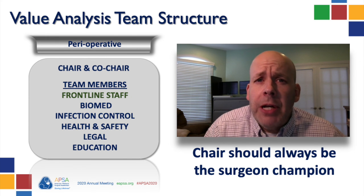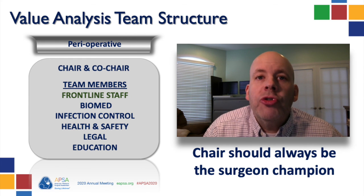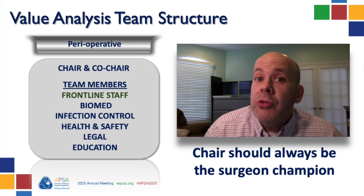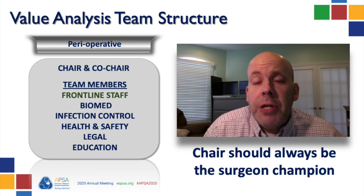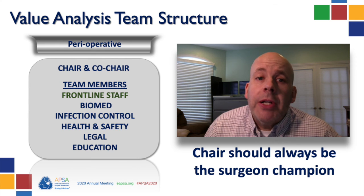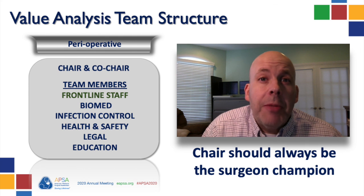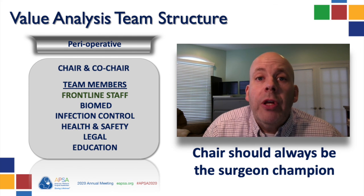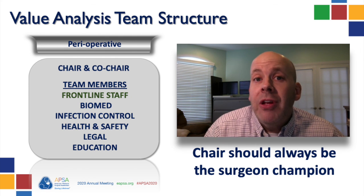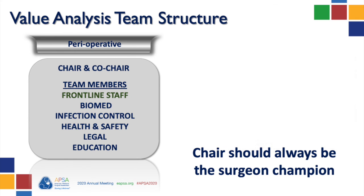And when I talk about frontline staff, I really mean those individuals that are the service leads for each specific service. In most hospitals, a pediatric surgery team will have either a nurse or a surgical scrub tech that is the service lead for them. They're the ones that are going to be bringing the product information to the value analysis committee meetings. They're usually the point person for all the surgeons together. Almost every specialty has that.